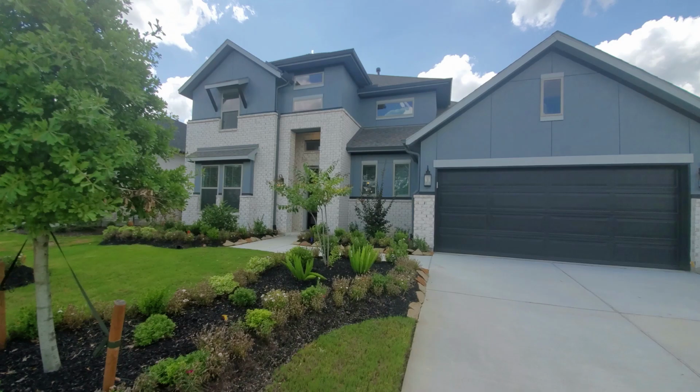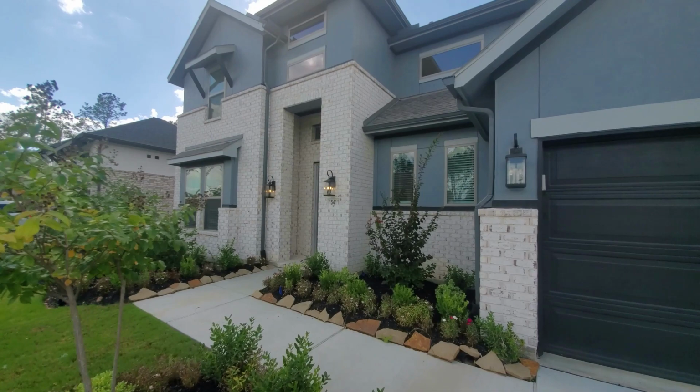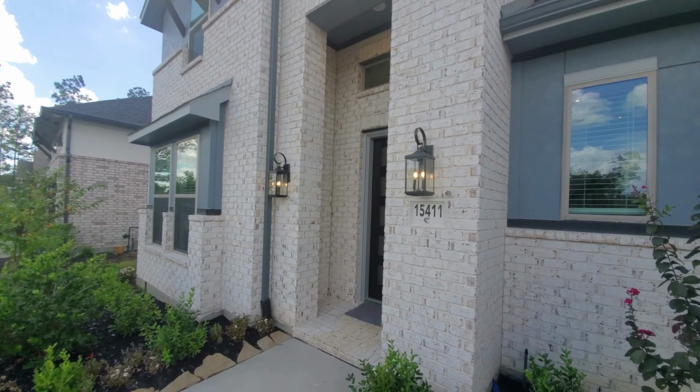Your options include your alternate kitchen with built-in appliances, you have the fireplace, spiral staircase, and your master bathroom suite option is included. She's been reduced to $624,927, saving you $26,000. So enjoy the tour, and I'm gonna see you at the end.